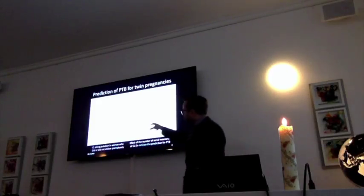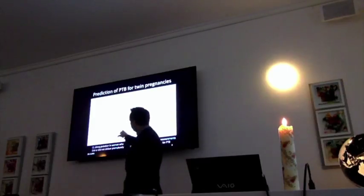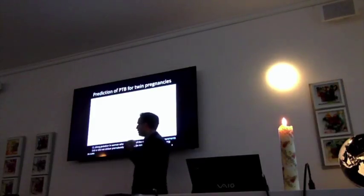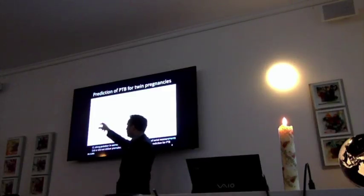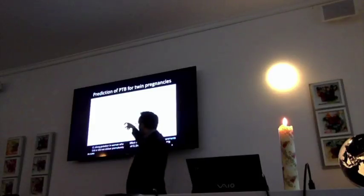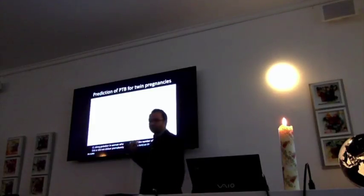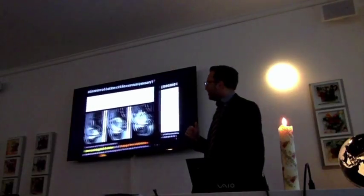And here we see this is also important for the accuracy, because these are pregnancies delivered under 32 weeks, and these are pregnancies delivered after 32 weeks. And we see here the difference is much smaller than at 32 weeks. The gap is getting greater.